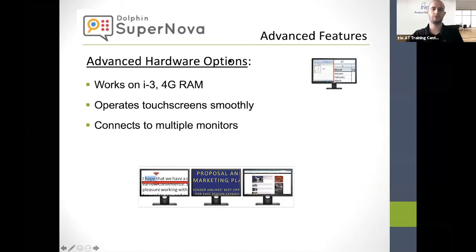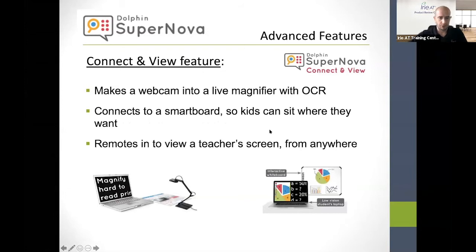All right. So Jeff's going to take a minute and get some stuff set up for us over there as we transition. He's setting up this Connect and View feature. As I mentioned, this is a feature that allows your PC or Surface or Windows device to be used as a live magnifier with optical character recognition. For those of you who aren't aware, optical character recognition is just a fancy term for it'll scan a printed document and read it aloud to you. It also has the ability to connect to a smartboard or interactive whiteboard, so the kids can sit literally anywhere they want in a classroom.